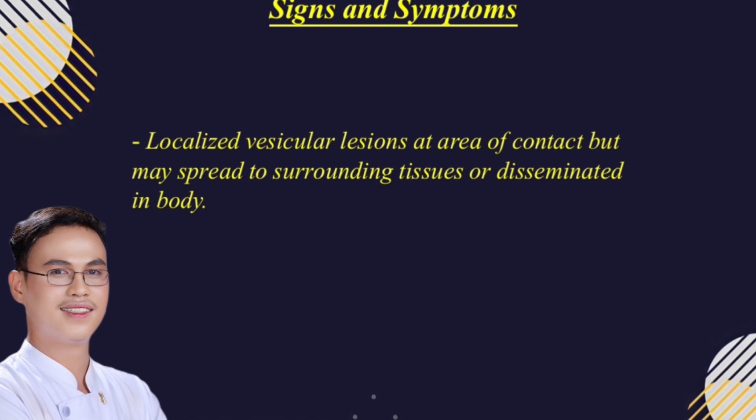Next, there will also be painful urination. During urination, it hurts because of this infection. Next is discharge from the urethra, the tube that releases urine from the body. There may also be infection affecting urination, because the infection is already very severe.